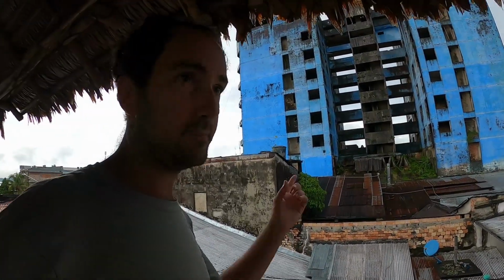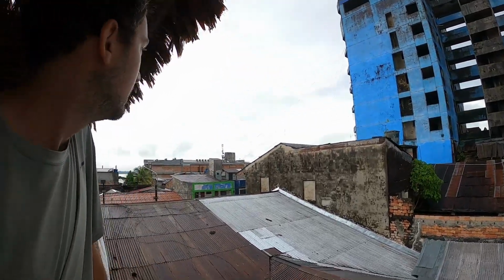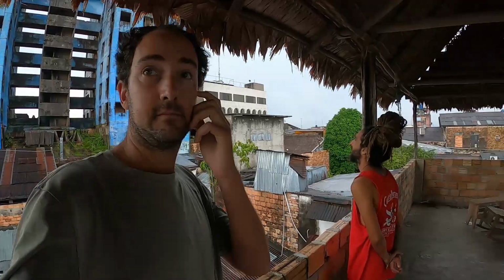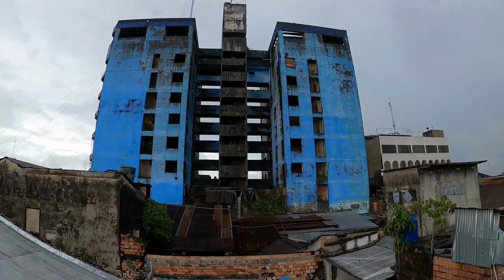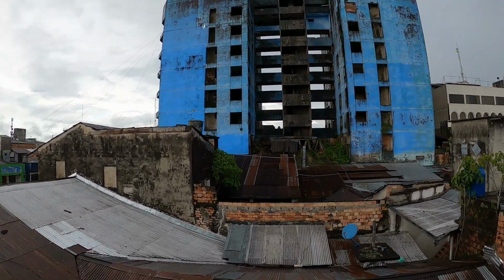Check out that old apartment block. You think those are apartments? Those are apartments. Pretty nice view from the rooftop of our hostel here. It's actually very nice. But man, interesting old run-down building, abandoned. Maybe climb up later. Yeah, that would be interesting, eh? Find a place to see. Wow.